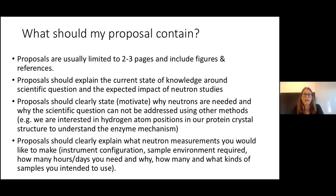You should explain the current state of knowledge around the scientific question you're looking to address, and also what the expected impact is of neutron measurements or studies of your particular scientific problem. You should also clearly state or motivate why you absolutely must have neutrons and why you can't use other complementary techniques to get at the question.